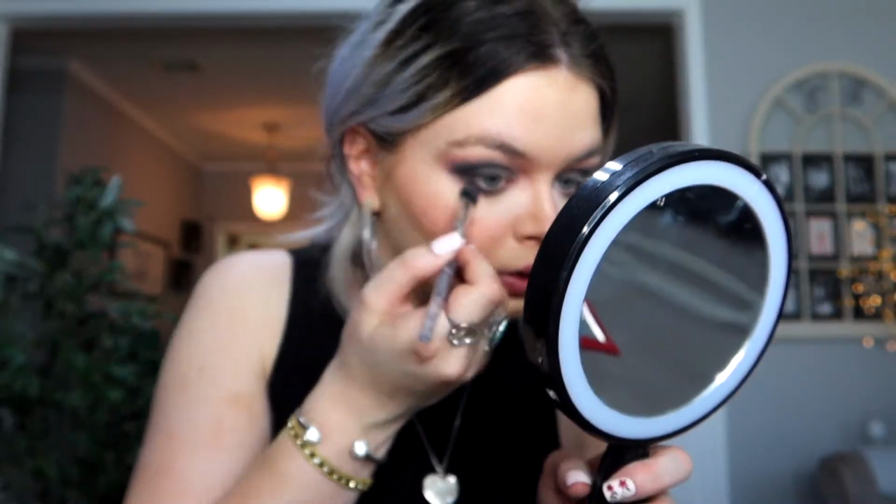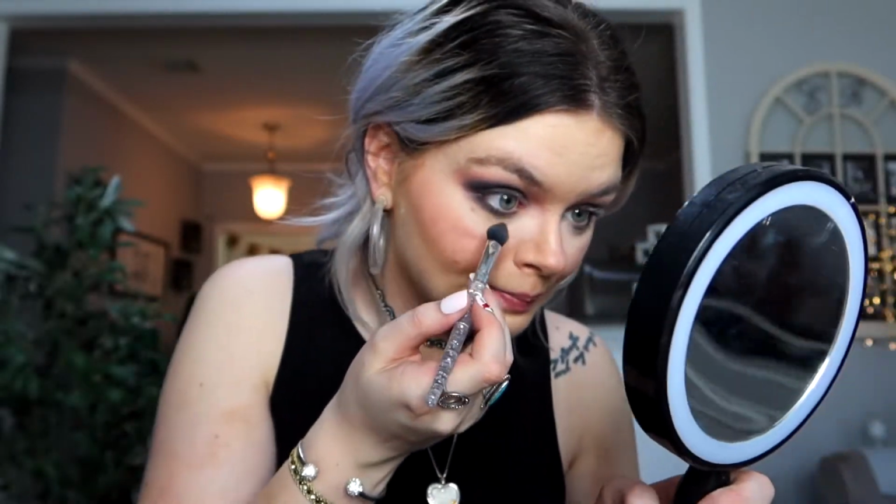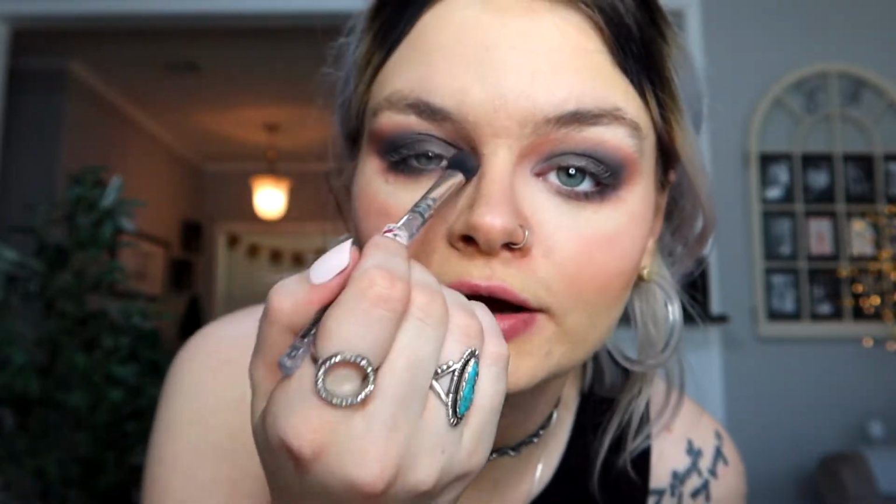The stuff I do on my lower lash, I bring it down a lot. There's not a right or a wrong. It's just like if you like it, that's the way that you do it. And if you're not into any of the coral shades or anything, you can actually do the same thing with a brown or any color really. Okay, so I put a little bit of mascara on. I'm gonna use false lashes.